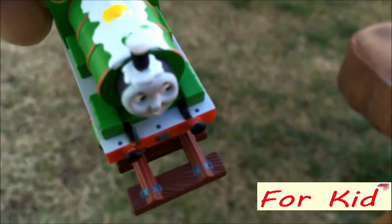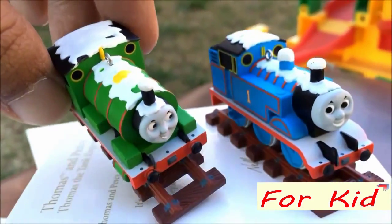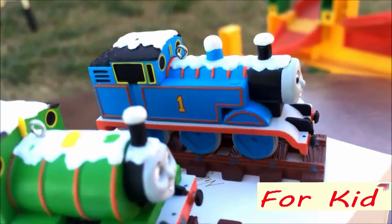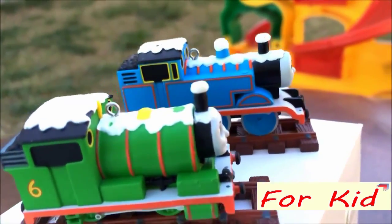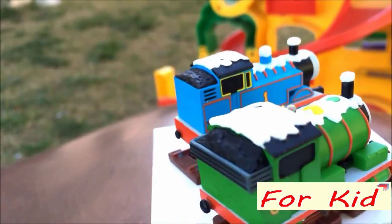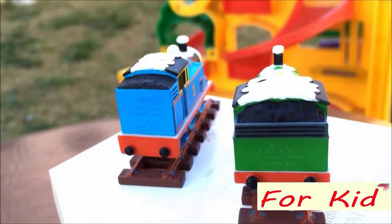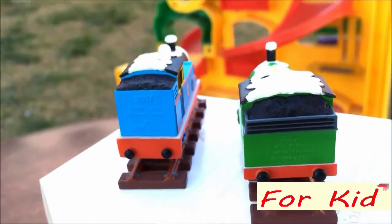Here you can see how they look. You can see the tracks. Beautifully made tracks. I love the tracks. And look at this, how minutely they work on this. They don't have any problem. Let me go ahead and show you the top. Top got snow covered, both Thomas and Percy. And here you can see the rear side. This is a 2007 edition.